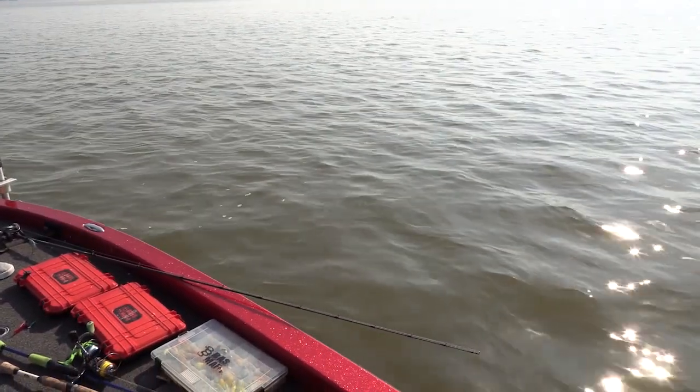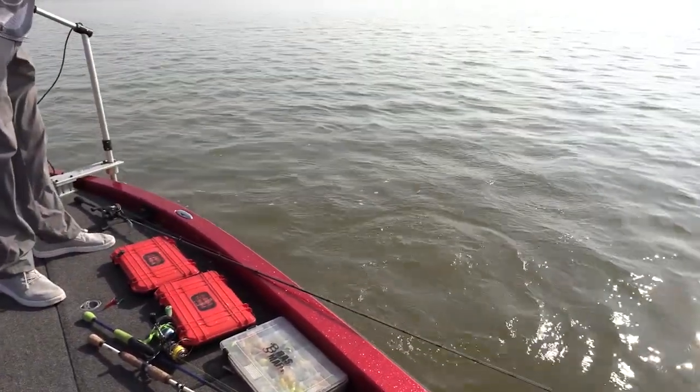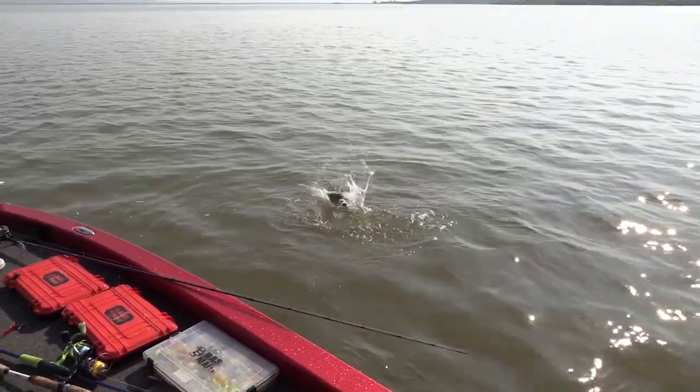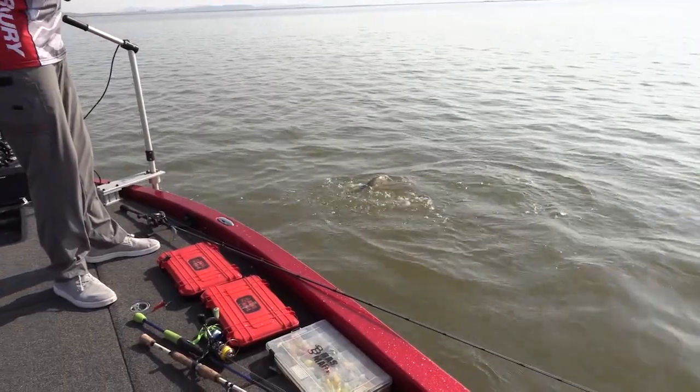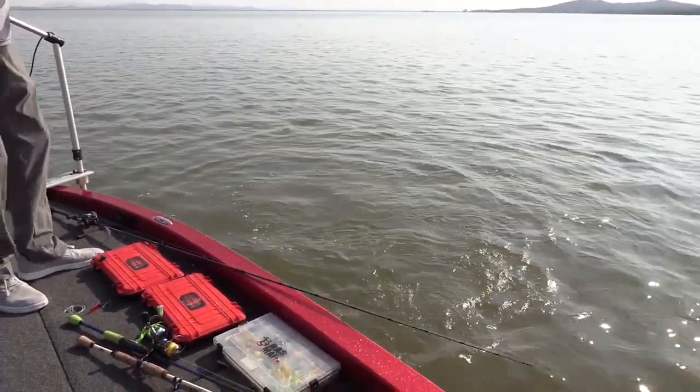What have I got? What is that? Is that a bass? Largemouth? No, it's a walleye. Holy cow. Look at this. There's a bonus.